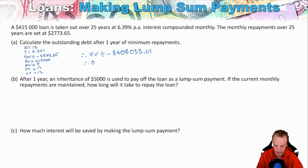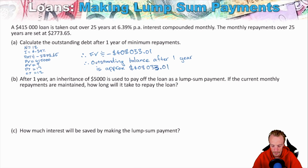So therefore, our outstanding balance after 1 year is approximately 408,033.01. So after 1 year, an inheritance of $5,000 is used to pay off the loan as a lump sum payment.